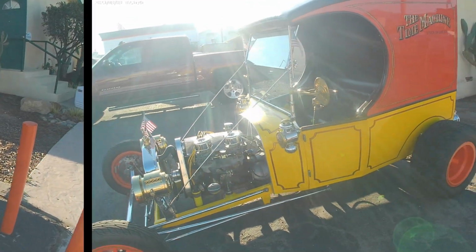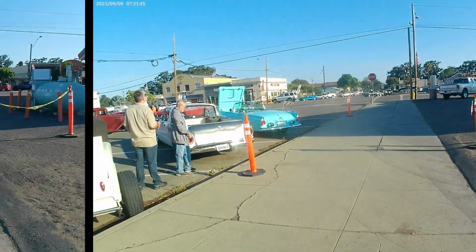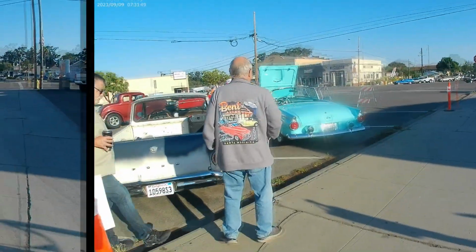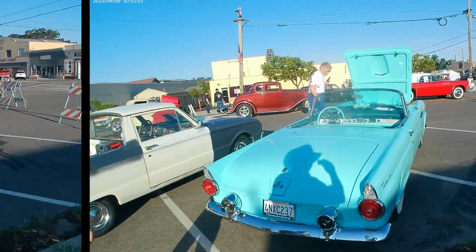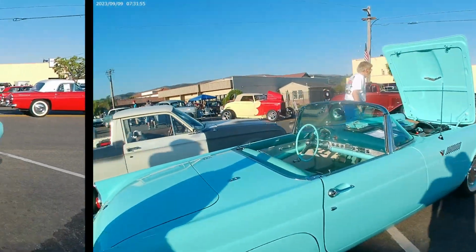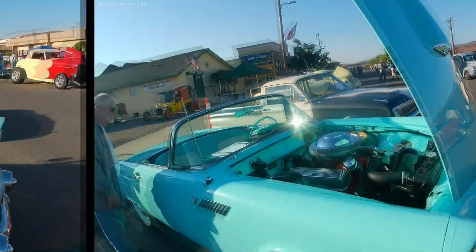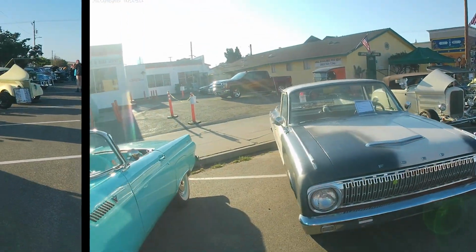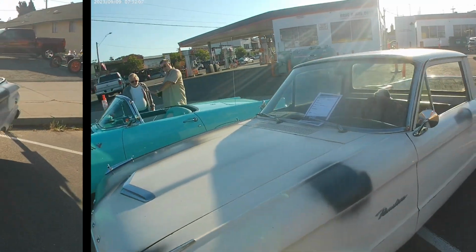Check out these cool rides. They're already out and about, 8:30. These people are anxious to show off their cool ride. Thunderbird convertible, looking nice. Sweet, getting good. Old Ford, like it, Ranchero action.